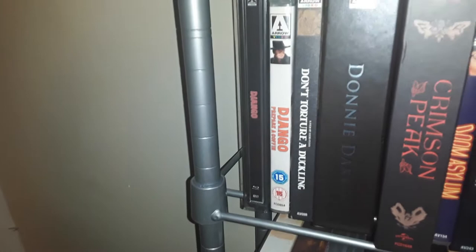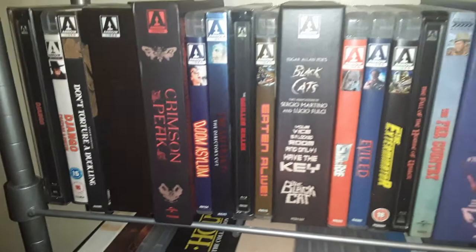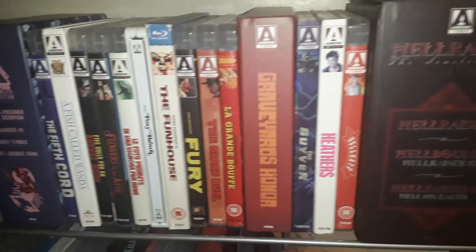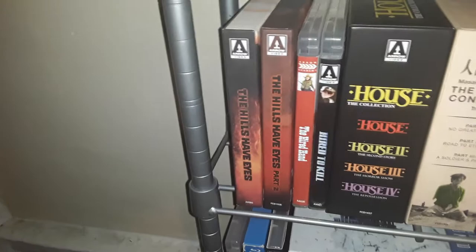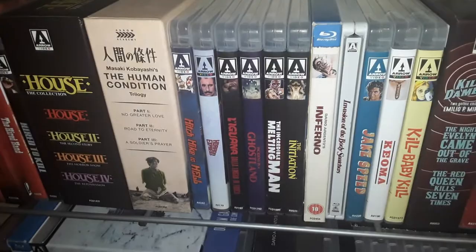Don't Torture a Duckling. Got the Arrow version. And I also own this thing. So, Donnie Darko, Crimson Peak. Right. And I picked up standalones of Hellraiser 1 and 2. Okay, Hell's Eyes, House Quadrilogy. Lots of good stuff. Inferno needs a re-release. Thank you very much.